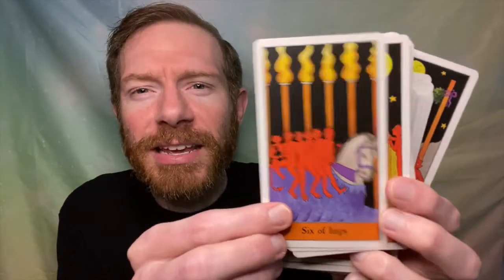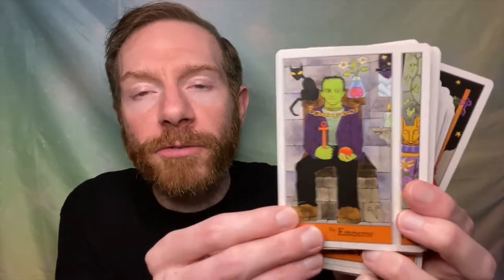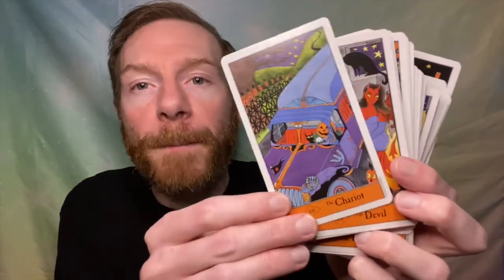It's kind of sassy, it's fun, it's cute, and this is one of the decks that I bought early in my tarot journey because it's Halloween themed. I had to have it, and I'm so glad I got this. This is the full size version, and I also have the mini version. This deck is just phenomenal. And orange, when I think of orange, I think of Halloween, and this is hands down my deck in the orange spectrum.